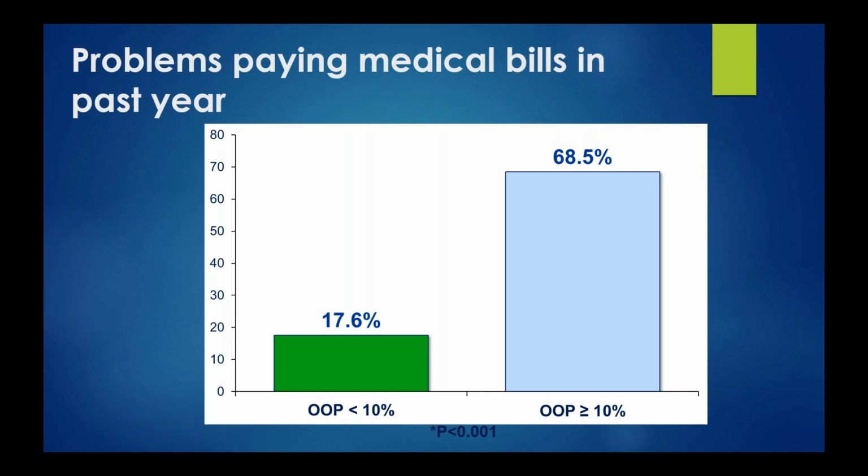So here you can see for individuals who report spending more than 10% of their income on out-of-pocket costs, again among the survivors, not surprisingly, almost 70% of them report problems paying medical bills in the past year. And when we looked at this among the group that reported lower out-of-pocket costs, less than 10% of their income, this was much lower, less than 20%, so about 17%. This was really interesting to us, but not totally surprising, that those spending more out-of-pocket were reporting a bigger medical bill burden. So we were really interested in looking at what kind of services may be impacted because of this medical and financial burden.